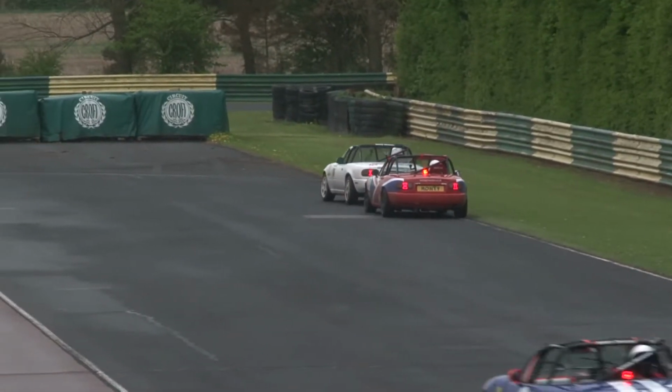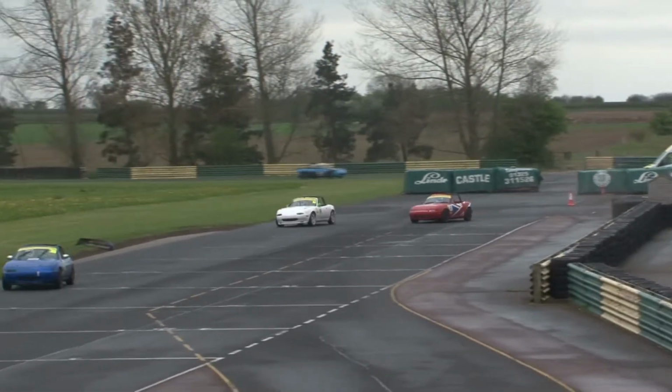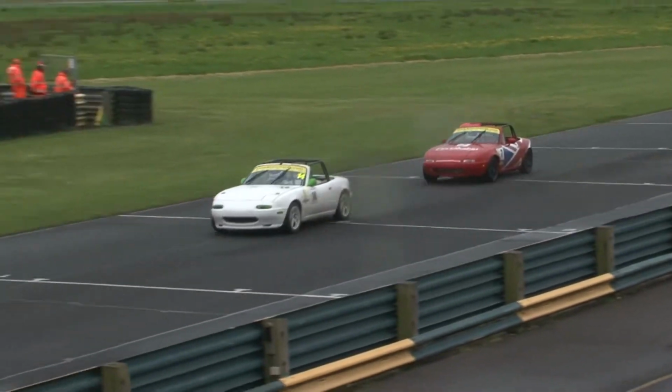In towards the hairpin we come. No defending from Ed Gay there. We thought Monty might have had a little shot up the inside, a little shot in the dark, but not to be. Brett Smith is the next car up the road from Gay.